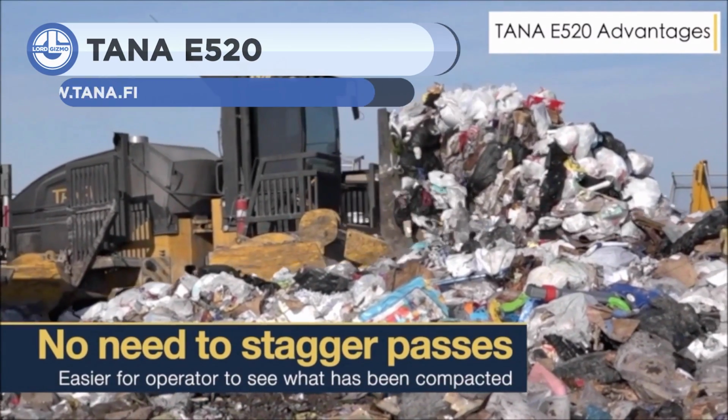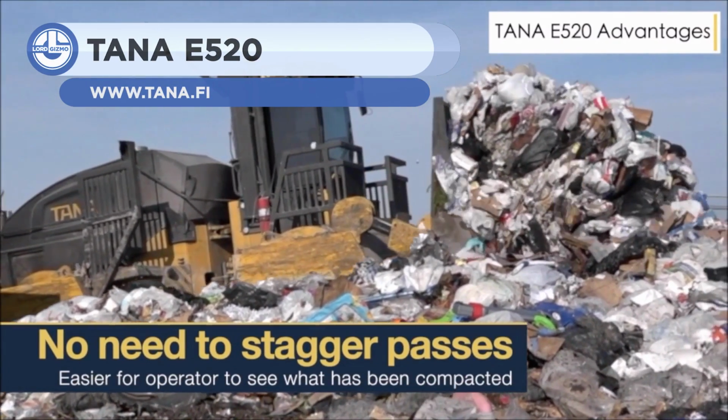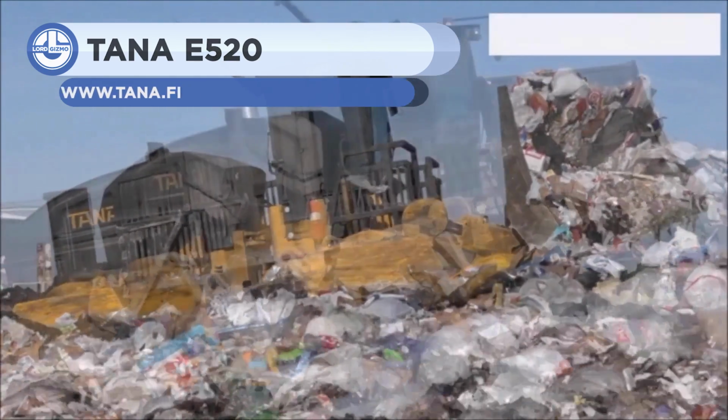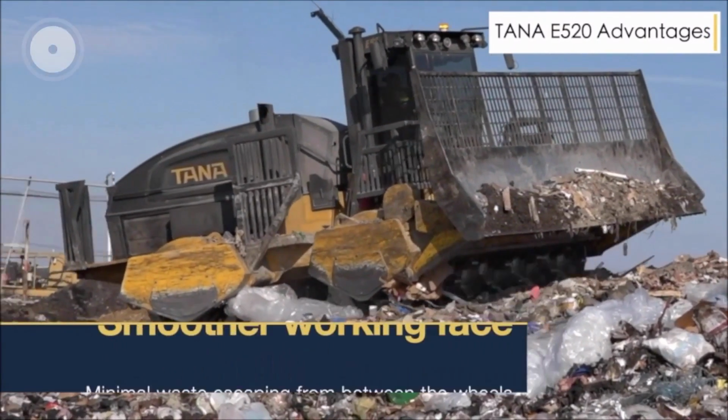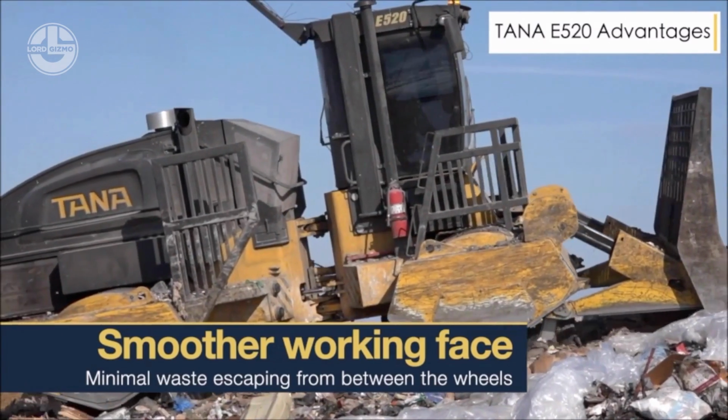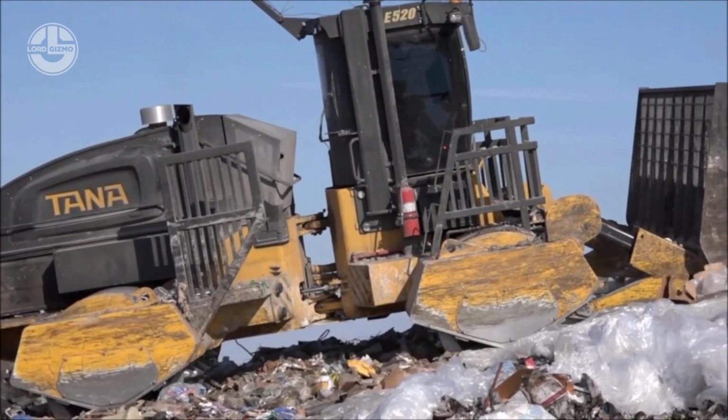This new landfill compactor is known as the TANA E520. It comes with a 16-foot wide blade, twin drums with crushing teeth, and rigid frame construction. A 535 horsepower engine is used to power this 30-foot long machine.